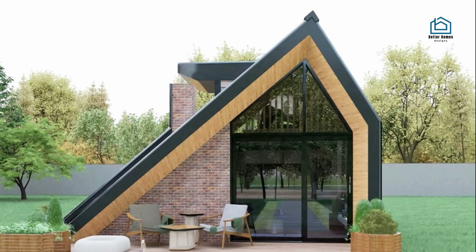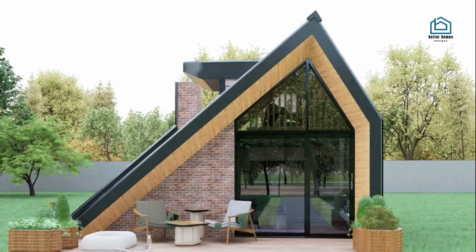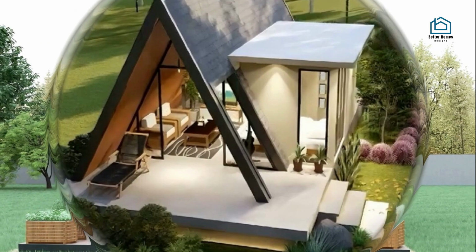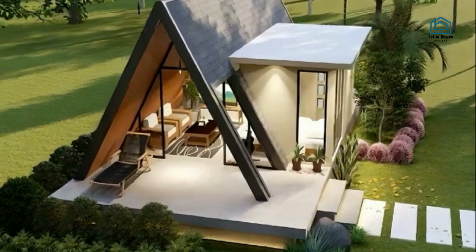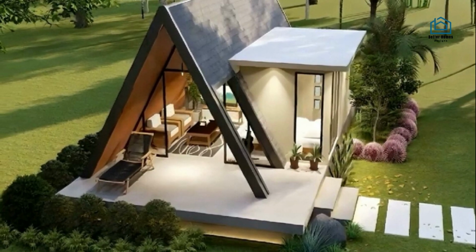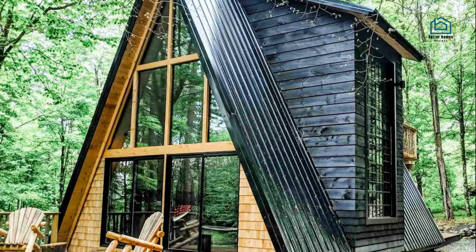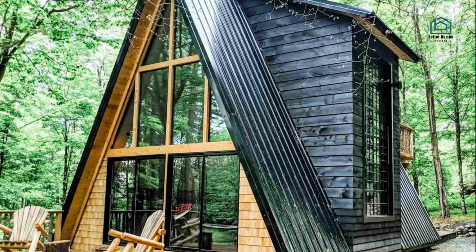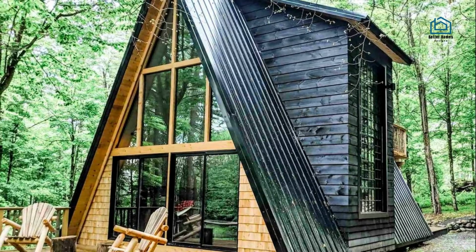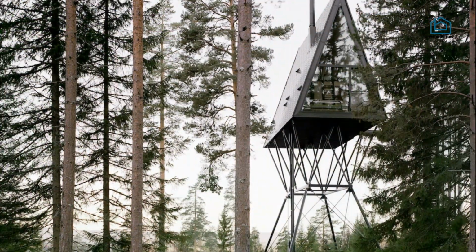An A-frame cabin house is an architectural style characterized by its steep, sloping roofline that starts near the foundation line and meets at the top in the shape of the letter A. This distinctive triangular silhouette is not just a design choice, but a structural one, traditionally used in snowy climates because the steep pitch prevents heavy snow accumulation from damaging the roof.